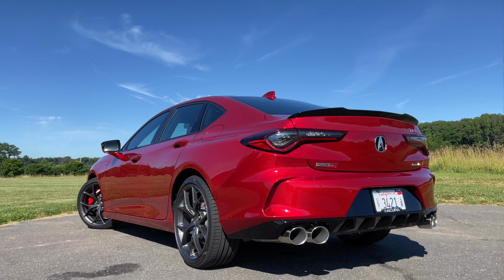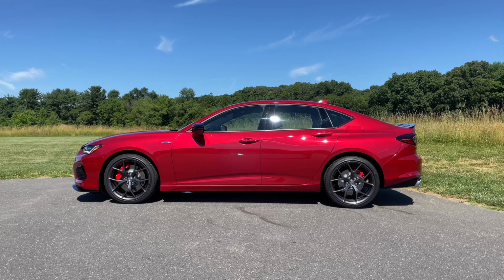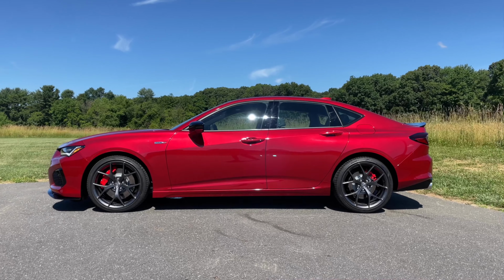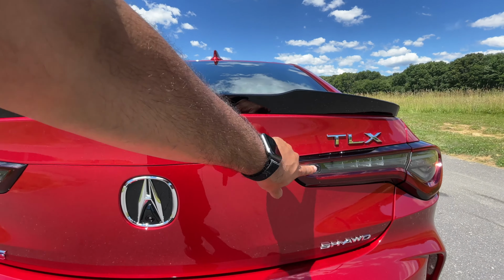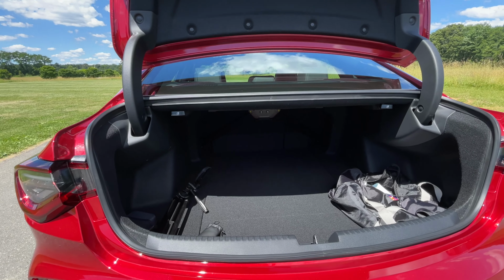Also, Acura has this really cool yellow gold color that's exclusive to the Type S called Tiger Eye Pearl. Unfortunately, I don't have it here in my test model. This one here is called Performance Red Pearl, and it's a $500 option. Cargo capacity wise, just like every other TLX, you can pop the trunk by hitting the button right here in the taillight, and it opens it up to 13.5 cubic feet. That's the same as every other TLX, so there you go.